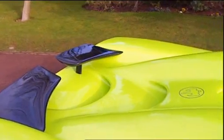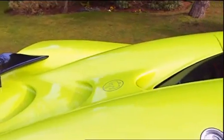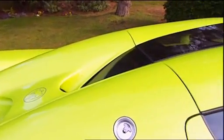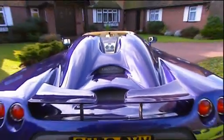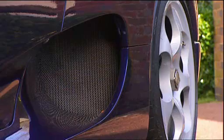As I said, it's very rare, it's unique. Many people can go and buy a Porsche or a Ferrari or a Lamborghini, but Koenigseggs are made to order and very, very special.